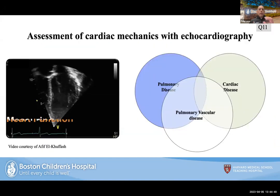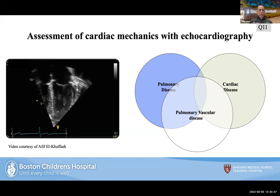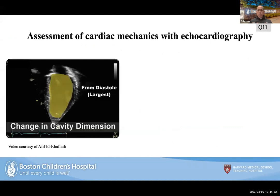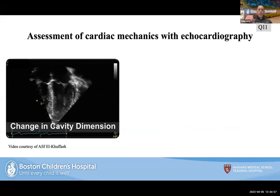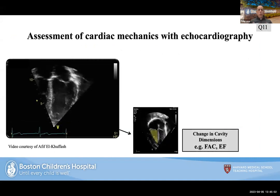So when I think of the assessment of cardiac mechanics with echocardiography, I love this figure that Afif gave me. And what you can see here, this is just the left ventricle. And the three ways I think about doing this in 2 dimensions, looking at it from the largest in diastole to the smallest, this kind of change in cavity dimension. So ejection fraction on the left or fractional area of change on the right.